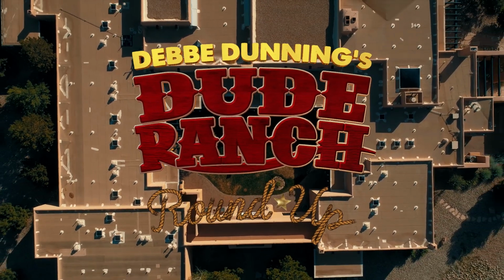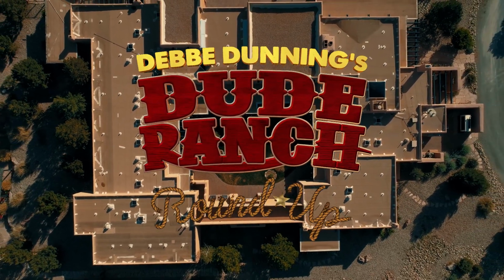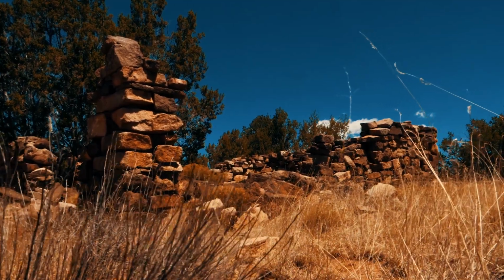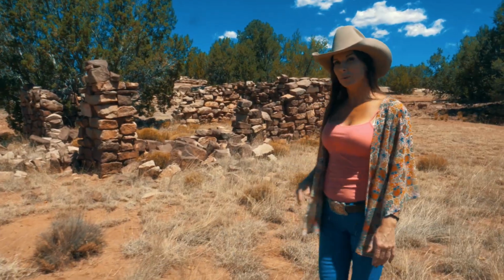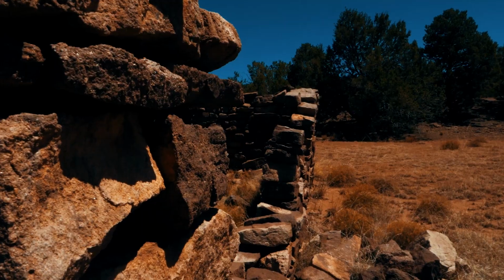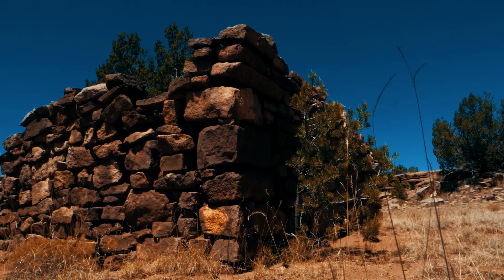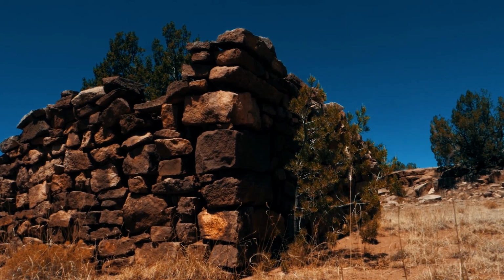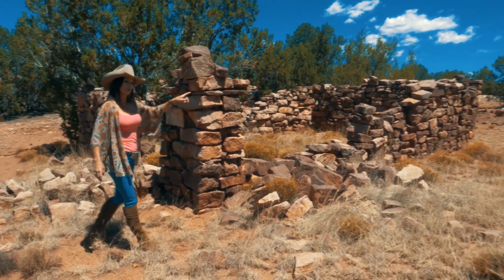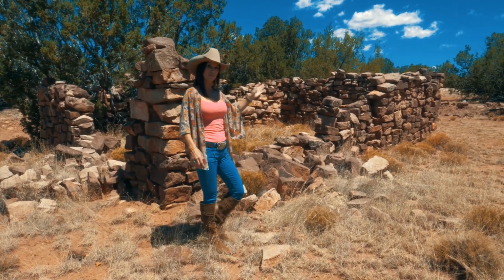The little pueblo that Brian has been telling us about is still here on the property and has been here baking in the sun for over 200 years. Okay, we are in New Mexico at the ranch, and this ruin was probably one of the first homesteads that was set here years and years ago. There's not much left, but you can definitely see the structure and where it might have been their main house. Around the corner here looks like where they might have had their barn.